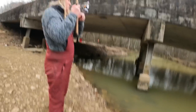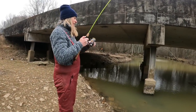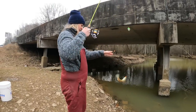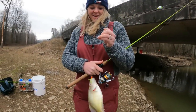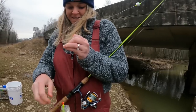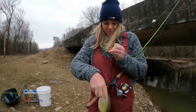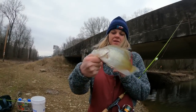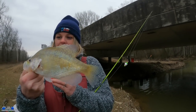MJ, that's a good one. Oh, yeah. There we go. Yay. Nice little fish. It started off a set of crappie. Yeah. Ooh, there we go, under the bridge. Heck yeah. Not a monster. I don't know if he's gonna be 10 inches or not. We don't have our thing. Oh, do we? Dang, we'll have to give him the good eyeball test.